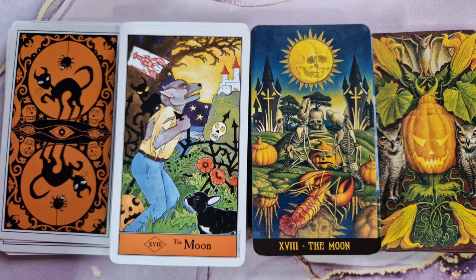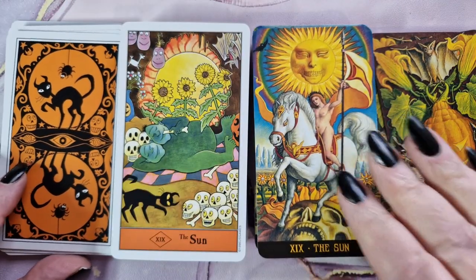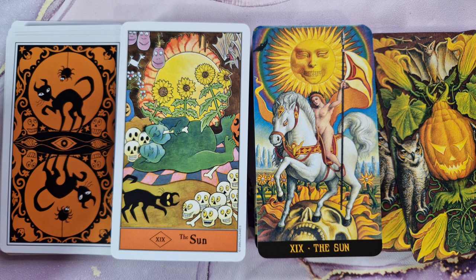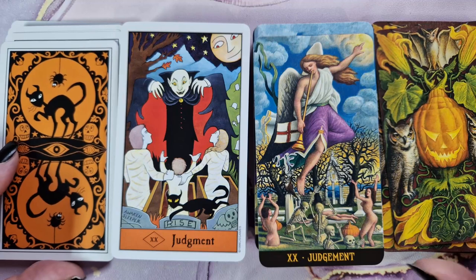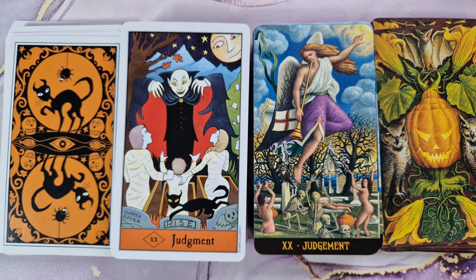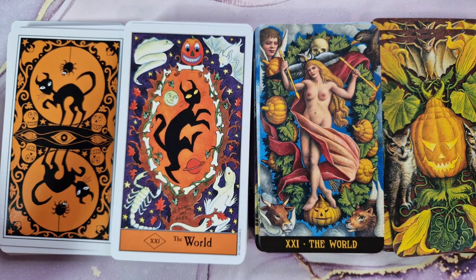The Moon. I love how we've got the skeletons here representing the dog and the wolf. The Sun. Judgment. And the World.